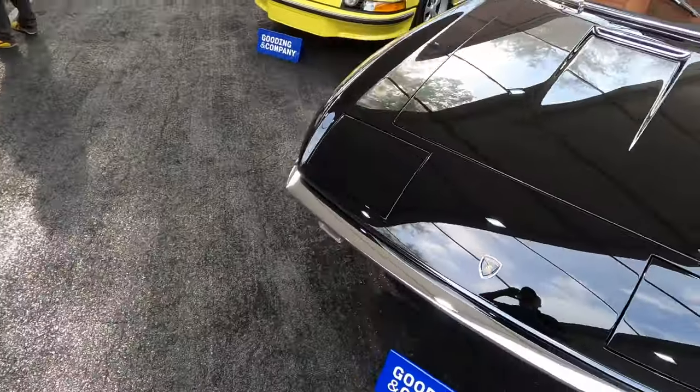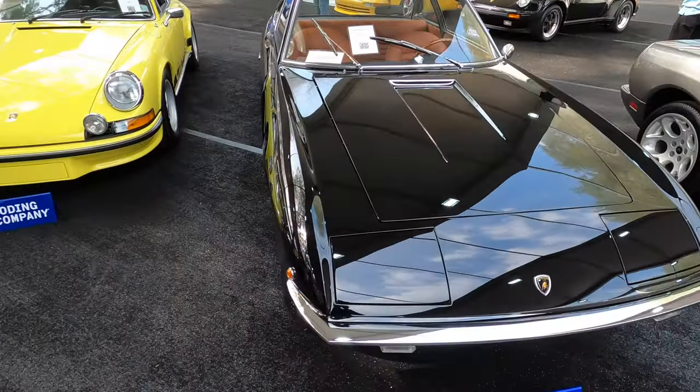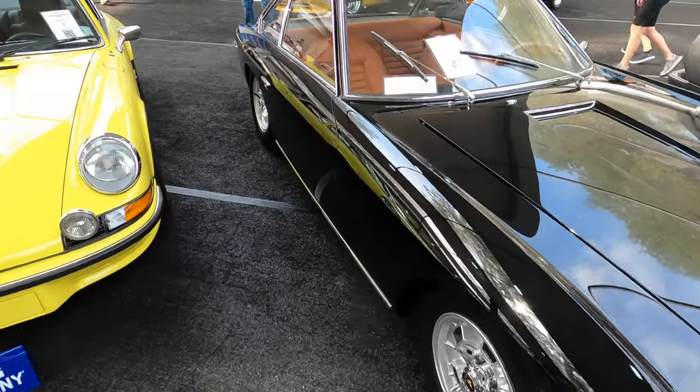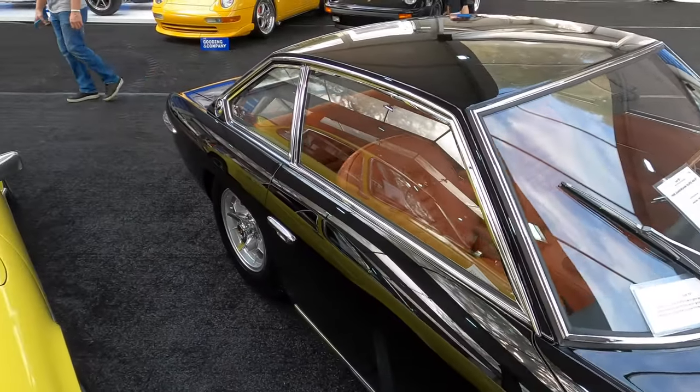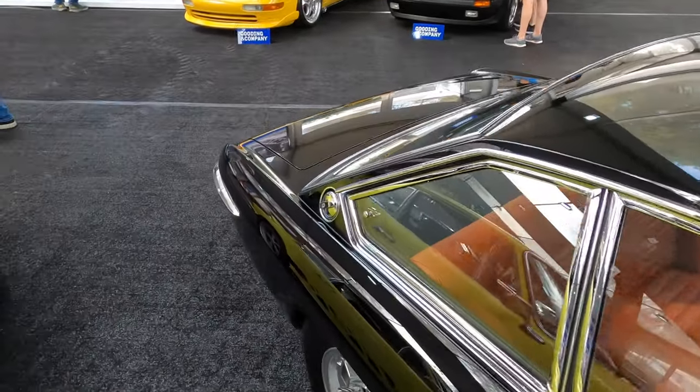These are all V12s. They had pop-up headlights, all the things you would expect from 1968. And these are the cars that really put Lamborghini on the map, because obviously Mr. Lamborghini was very mad at Mr. Ferrari and decided to make his own cars.